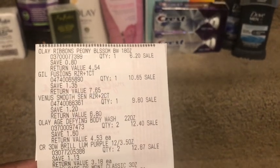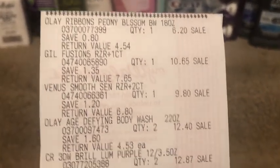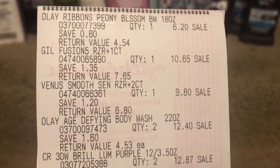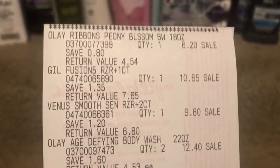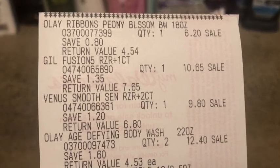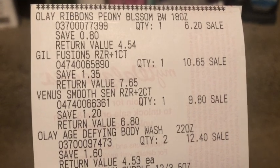All right, you guys, so as you can see, here is my receipt from the transaction, and everything is discounted because remember I had the promo, then I used Walgreens cash, so the receipt is going to look a little bit different. So here's the Olay ribbons, and I only got one of the Olay ribbons because that's what they had in stock. I would have preferred to get 3 because we do have a $2 ibotta rebate for that.